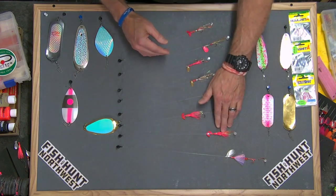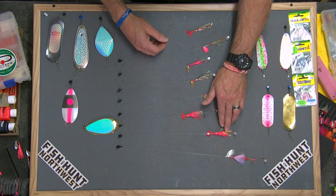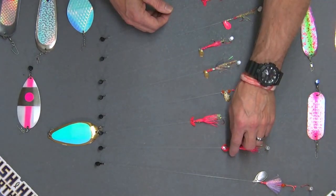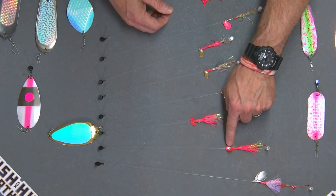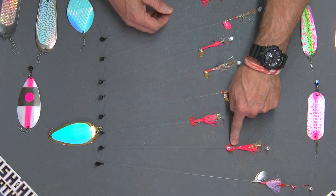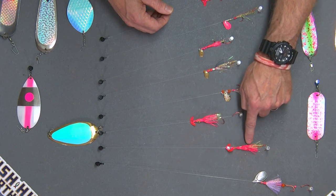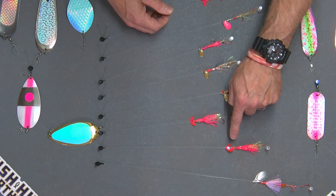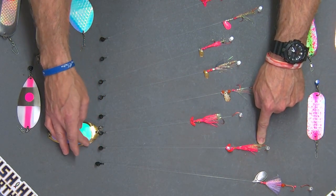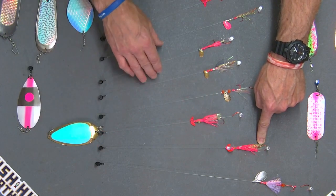So here we have a hoochie skirt with some flash and some crystal flash and whatnot in there to spice it up a little bit with some UV. Put a nice little YBC spin and glow on there. This also has UV on it. That imparts a little bit of action and vibration, which kokanee are drawn to vibration. So that one there will give you some vibration and some reflectiveness off of the UV. And again, it's a little bit of a shorter leader, about 12 inches. It imparts very little action on itself, so we want to keep it a little bit closer to the Dodger.